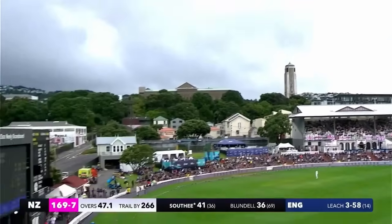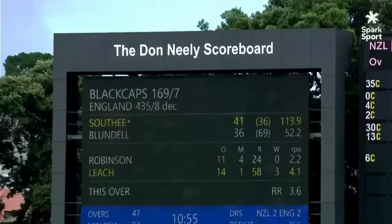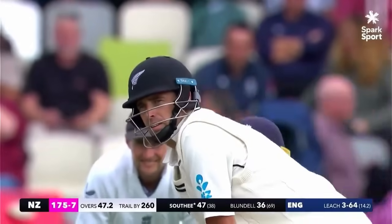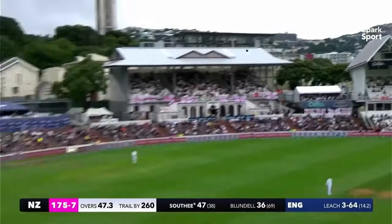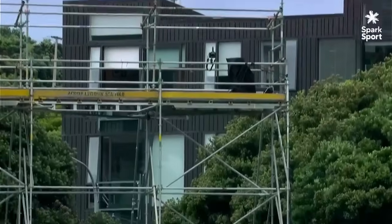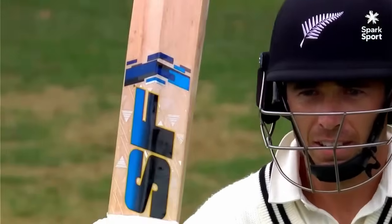Well, he's taken long on, who's on long off, sorry, who's on the boundary, but he's not stopping that. That's fantastic. It's 50 for Tim Southee. Long off fell over, but it was all academic. It's on the scaffolding.